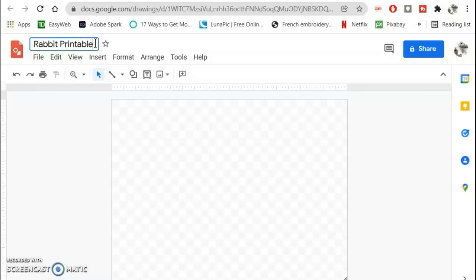Google Drive automatically saves all of your documents, so anytime you make changes, you're going to see a little save button that pops up next to the title and it will just show that it's constantly saving. So there's no need to worry that you're ever going to lose your work.